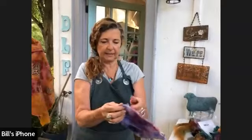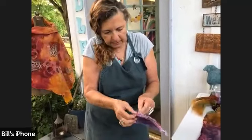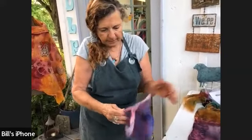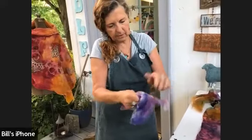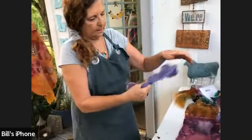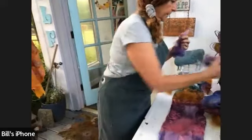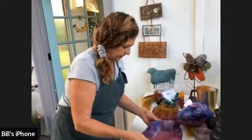It's fascinating. So you take this apart. These are many, many different layers, and they're just so thin, but they just go a long way. So you pull it apart like that, and then you just lay it down like this.